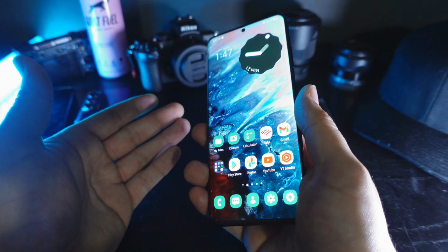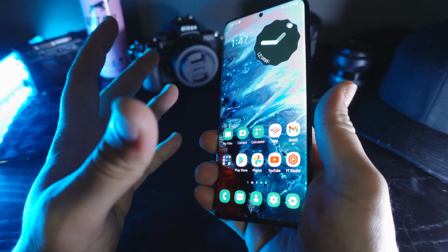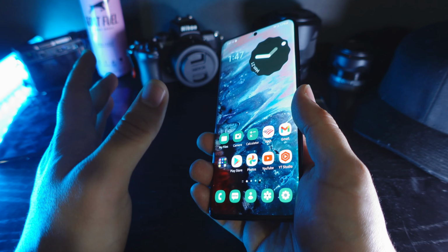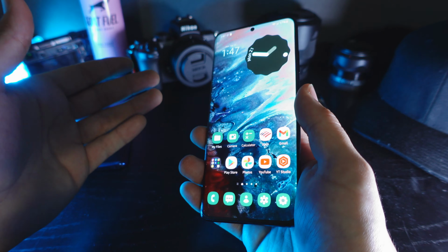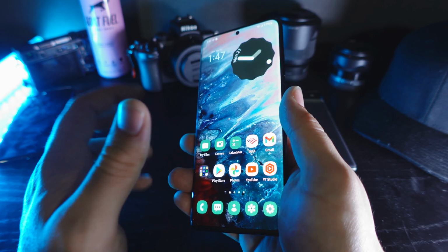So yeah, overall experience as a Samsung flagship, it's great. It's everything that it was supposed to be, everything that they promised, they delivered on it. I mean, with the price tag, it's good that they did, but still, that's business.